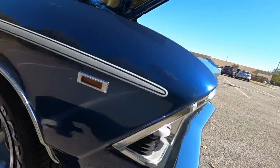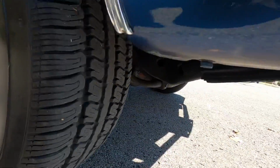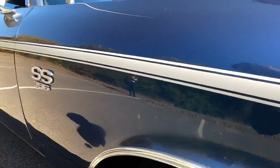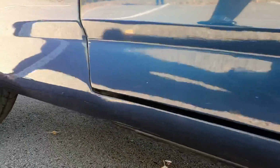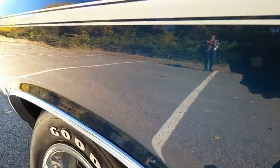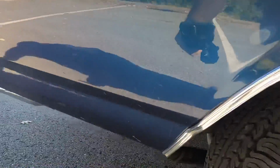Now that's enough for my shadow. Let's run down the side of the car here. Tires are in decent shape. Up around the front fender, you can see the trim looks good. You've got a touch-up mark there below the emblem. Coming down the side, a little hazy spot. Light scuff there. Back tires are in good shape. Up and over the rear fender around that trim looks nice. Picked up some dirt on the back here.